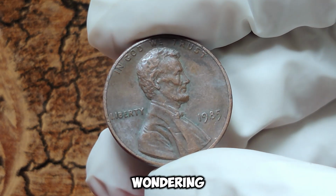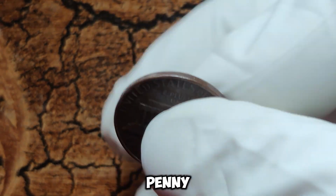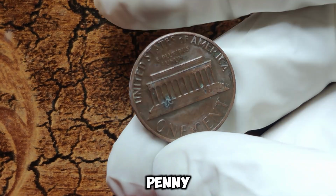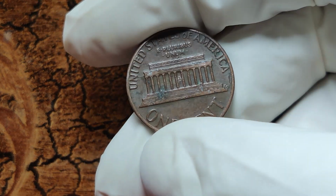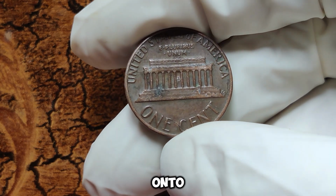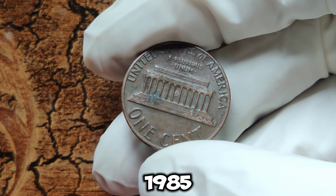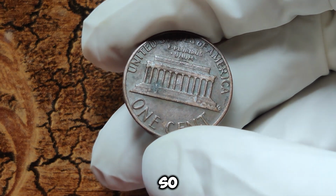Now, you might be wondering, how can you tell if you have a 1985 no Lincoln penny? Well, the key is to look for a penny that has no mint mark below the date. If you find one in your pocket change or coin jar, you could be holding on to a small fortune without even realizing it.